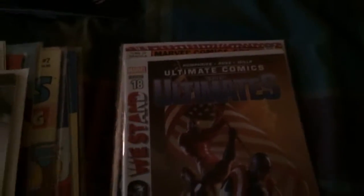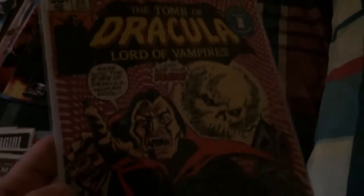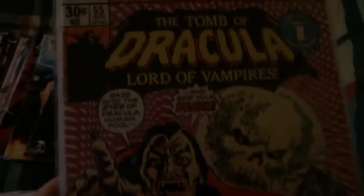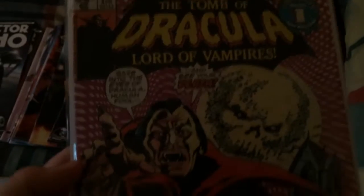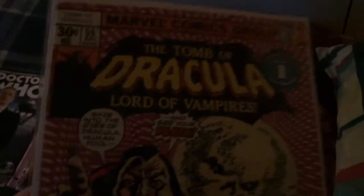Pretty cool, huh? Then we got Ultimate Comics. This is a Captain America one, very cool, and here's another pretty cool one. This is Tomb of Dracula. Apparently, back in I think the '70s, there was a Dracula comic book series, and it looks pretty darn cool. Actually, I wish I could find some more of them. And War of the Vampires, and this is number 1, I believe. So yeah, it's pretty cool. Yeah, 30 cents. Wow, comics sure have changed since then.